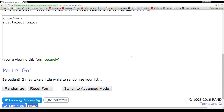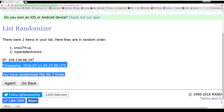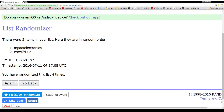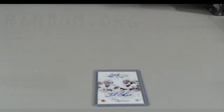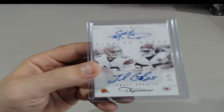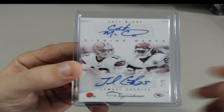Here we go. That is 1, 2. They are time stamped, and you can see how many times we randomed it as well. 3, 4. Last, fifth time is the charm. 5. Crow 74 US. Awesome hit with the Brownies. And the Colt McCoy is what you want it with. Two of five. Nice hit.